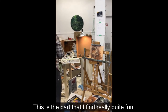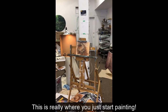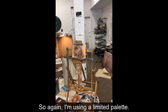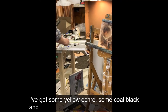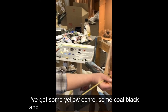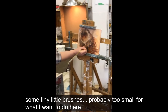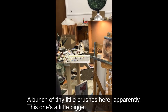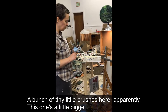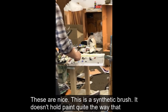So this is the part that I find really quite fun. And this is really just where you start painting. So again, I'm using a limited palette. I've got some yellow ochre, some cold black, and a tiny little brush. This is probably too small for what I really want to do here. A bunch of tiny little brushes here, apparently. Oh, this one's a little bigger. This is a number 4 Princeton.